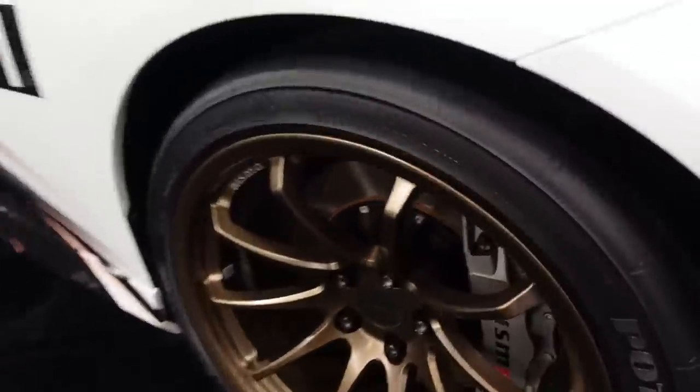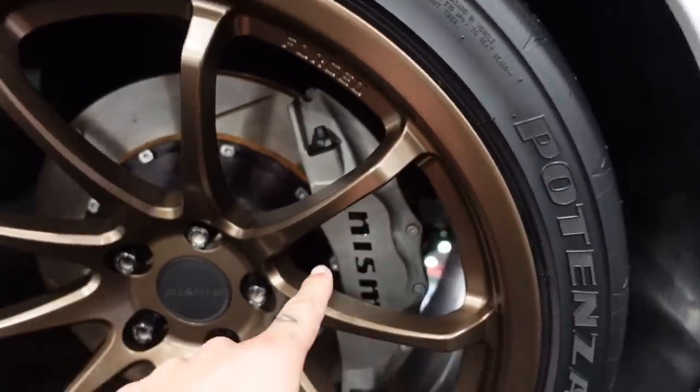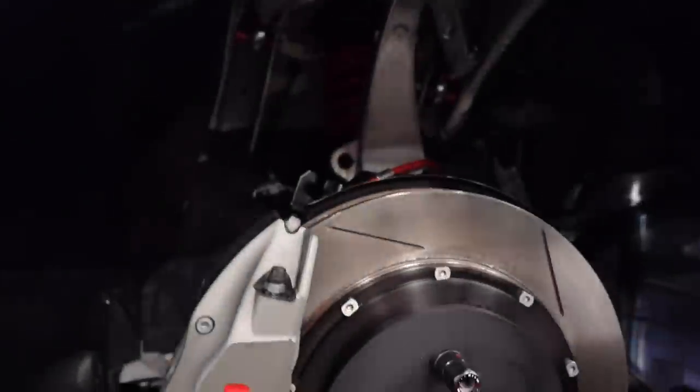Oh, look. Oh, look at the Nismo brakes. 100% we are getting these. You see the brakes? Oh, my God. They don't have a wheel on it. There's no wheel on this side. Let's see it. Look at that. Holy... We need this. Look at all the lines, the brake lines, the arms, everything.